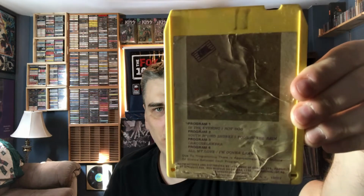Now, another one that I found in the wild, another Canadian one, and my personal favorite Led Zeppelin album, In Through the Out Door, I found this at Spin It. Was glad to do that. And instead of having the barroom scene, the cover they chose to use for this 8-track was just the paper bag that the original records came in. I love this album.